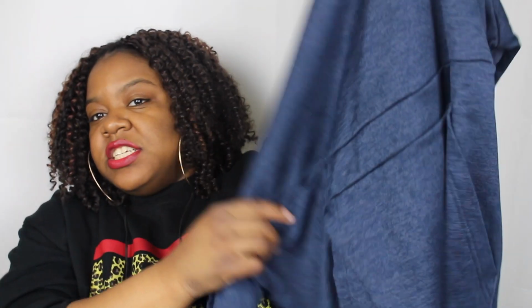I also got a pullover. I don't know the regular price of this. I saw it and I was just like, oh, this is so cute. And I picked it up and it looks like this. It's just like a pocket in the front, like it's a hoodie. It's light, but it still feels kind of thick. And it came out to be $12.98. So once I got to the register, I asked for the price and he told me it was $12 and I was sold. So this came with me.